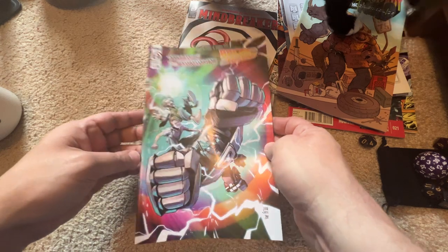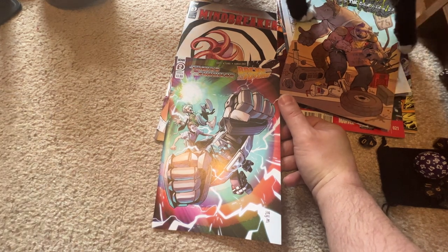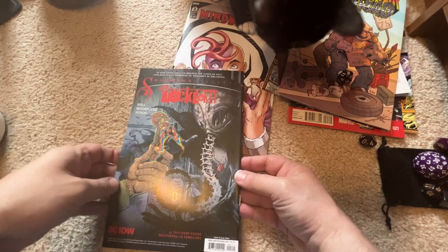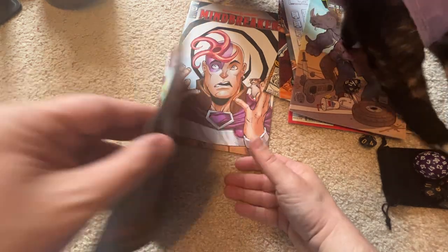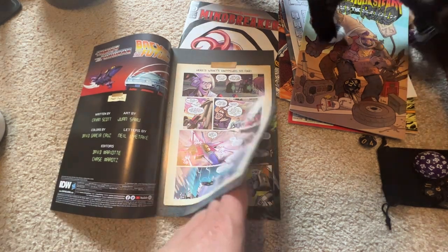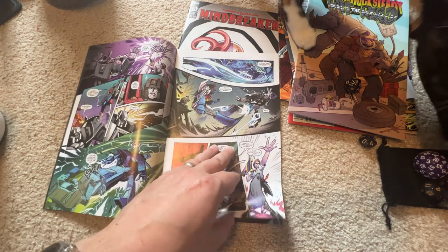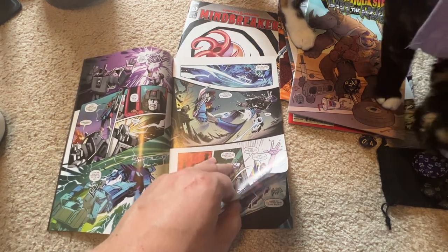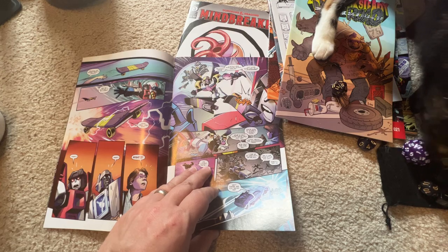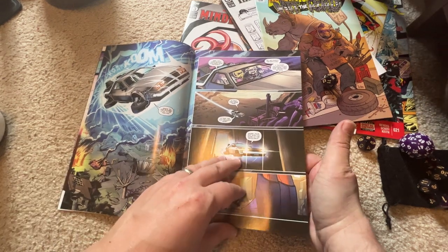Next one is Transformers and Back to the Future. This is probably another keeper. It's got Marty McFly and Doc Brown. Of course, I'm a big Back to the Future fan. Sandman ad on the back. And it gives you a recap what's happened before. So we have a crossover of Transformers and Back to the Future. And there's the time machine, the DeLorean.